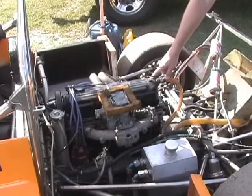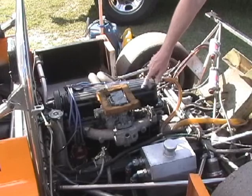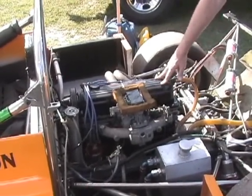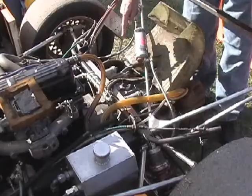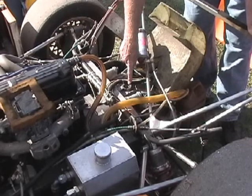The motor is a 2-liter Ford Pinto type motor. It's a single overhead cam with a 2-barrel carburetor. This engine was manufactured by Curtis Farley in Kansas City, Missouri. The gearbox is a Hewland Mark 9 with 4 forward speeds.